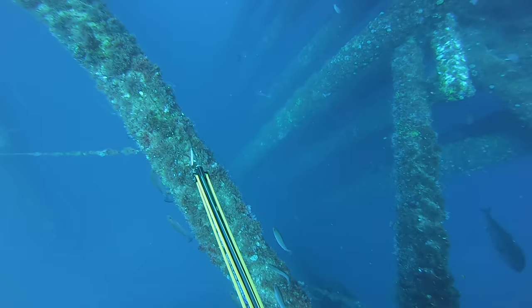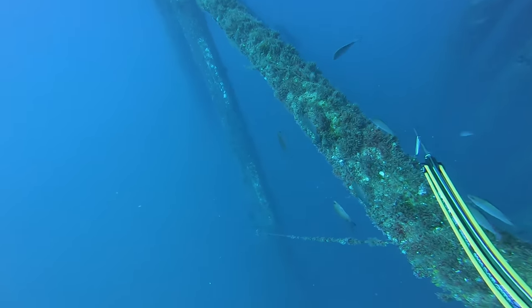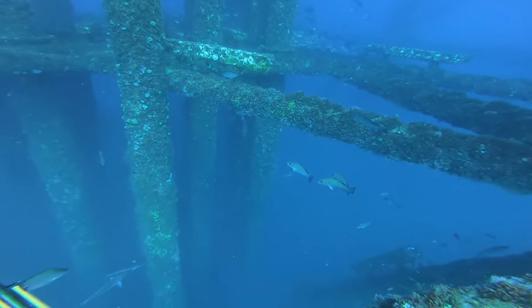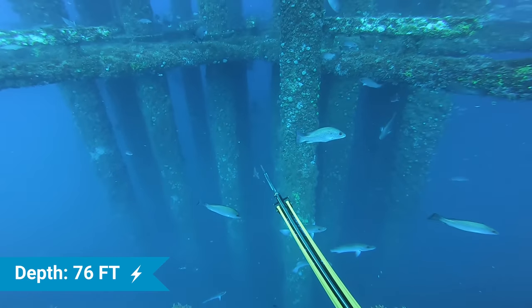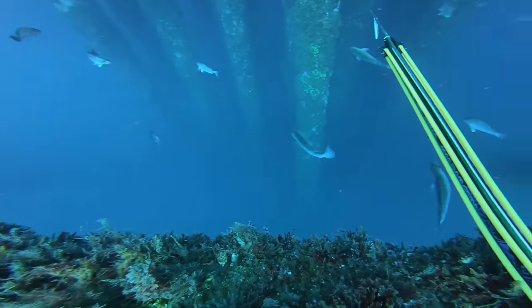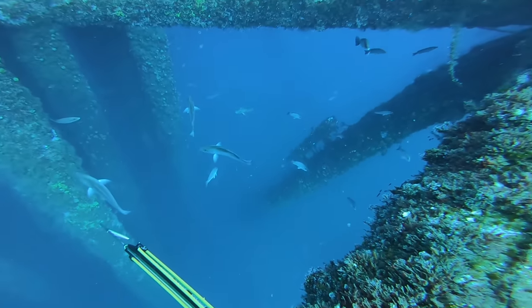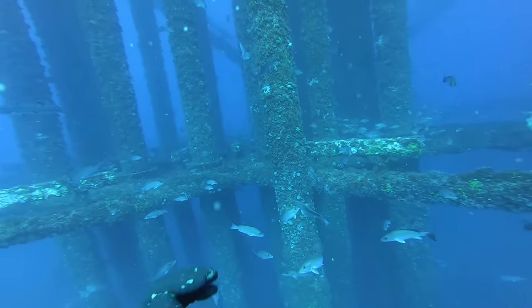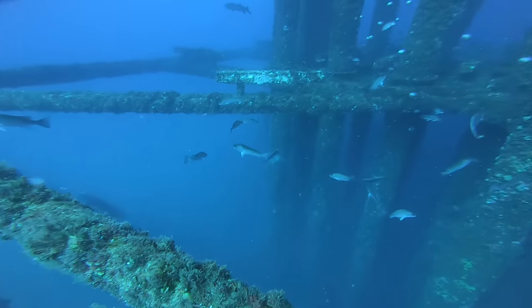So here is my last dive of the day, and what I'm looking for is a Cobia snapper. I set up here on this crossbeam to scope out the interior of the rig, see if there's a Cobia hiding behind one of these vertical pipes, but honestly, at this point in the day, I had really bad bottom time, that 10-hour drive from Texas, little sleep, and diving hard all day was really starting to take a toll on me.